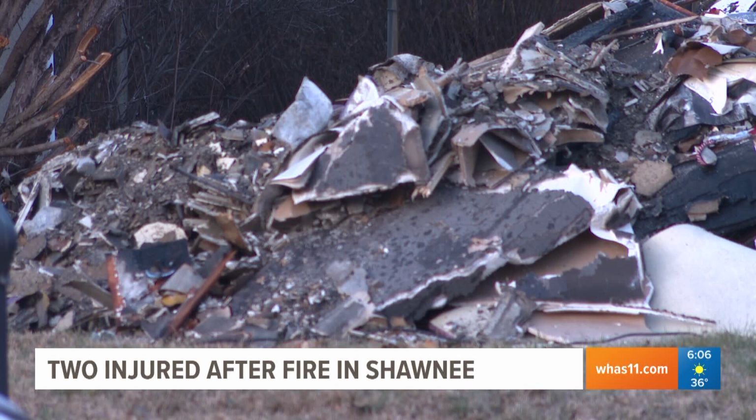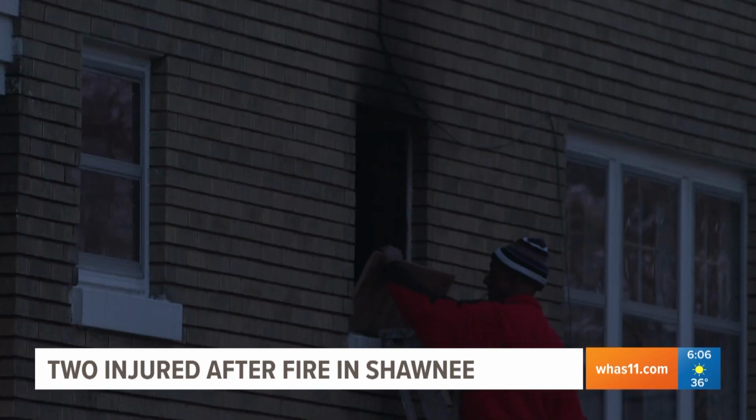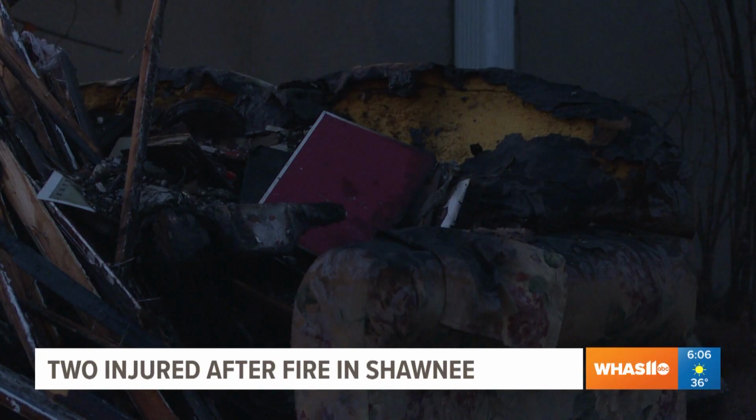Right now, 2 people are recovering after a house fire in the Shawnee neighborhood. It happened just after 3 o'clock yesterday on River Park Drive, which is close to 43rd Street. Louisville Fire says that 2 people were inside the home at the time and both managed to get out before fire crews arrived. But the pair were injured and they were taken to a local hospital. We don't know how they're doing right now. Crews are still working to try to figure out what caused that fire.